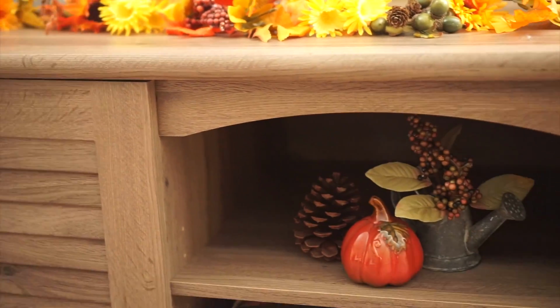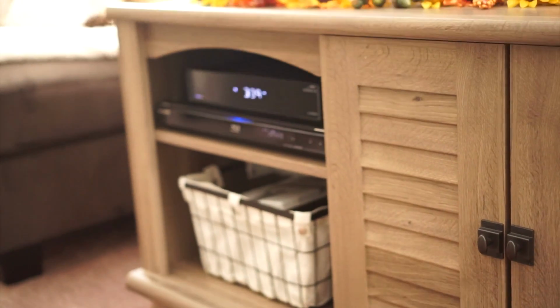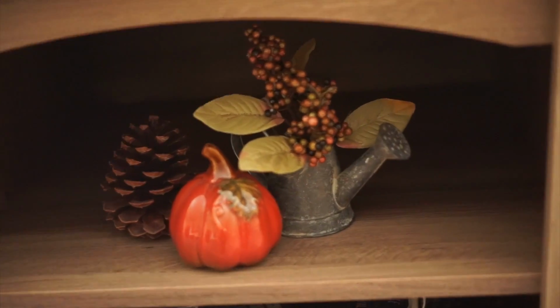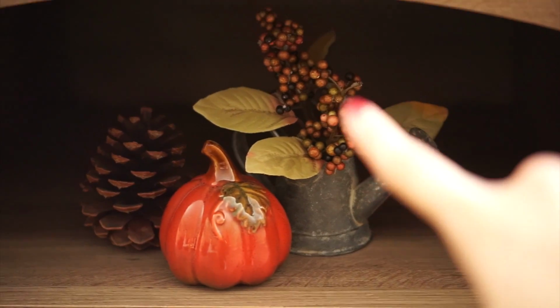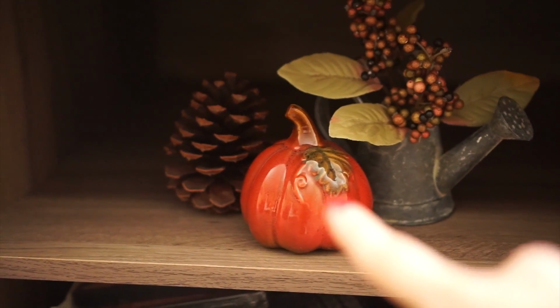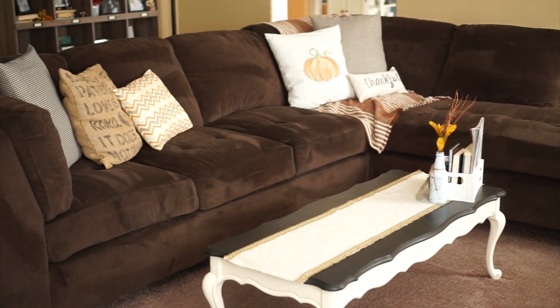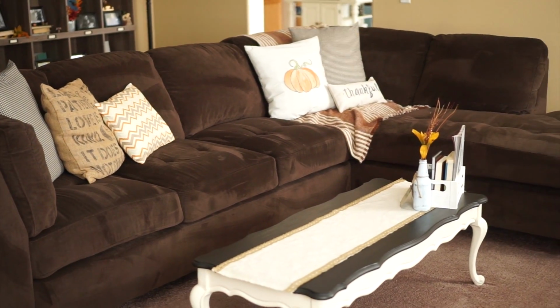And then on this little shelf down here, this is the only one I decorated because the other ones, as you can see, are taken up with stuff. But I just put another one of those little watering tins with the fall berries in it. I have this pumpkin that's from the dollar store that I bought a couple years ago, and a pine cone. And then for my couch and coffee table, here's kind of an overview.